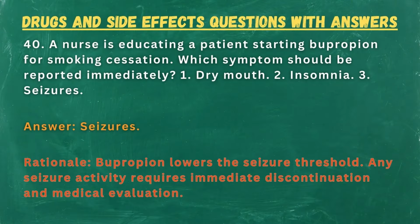40. A nurse is educating a patient starting bupropion for smoking cessation. Which symptoms should be reported immediately? 1. Dry mouth. 2. Insomnia. 3. Seizures. Answer: seizures. Rationale: bupropion lowers the seizure threshold. Any seizure activity requires immediate discontinuation and medical evaluation.